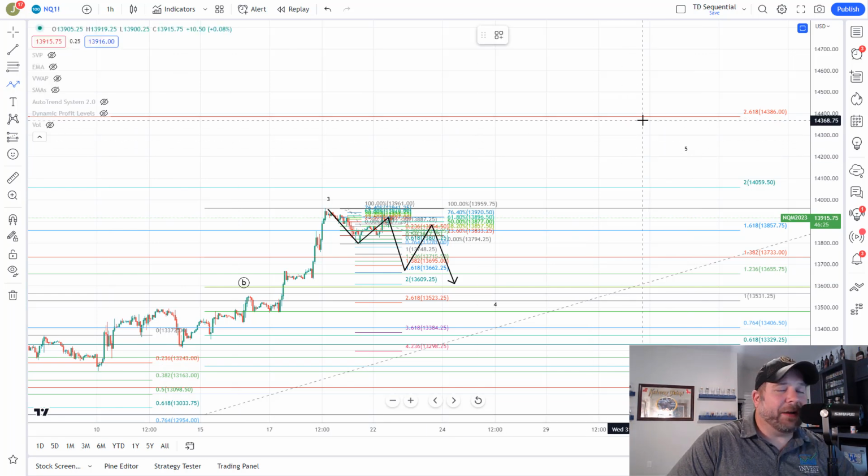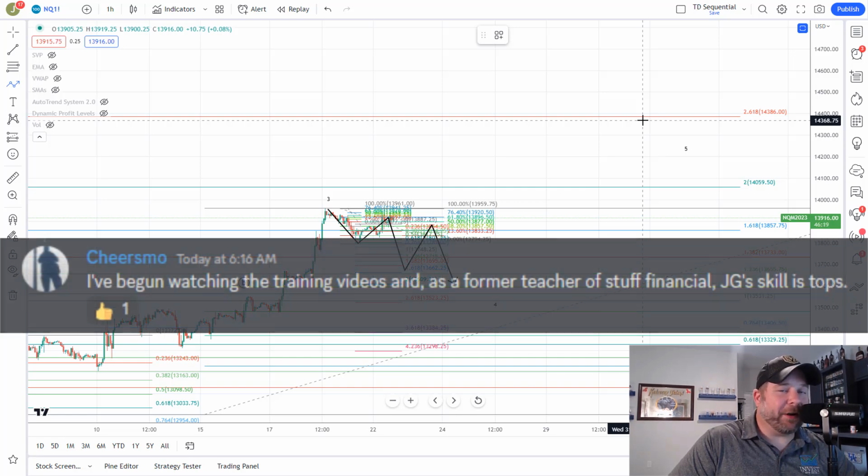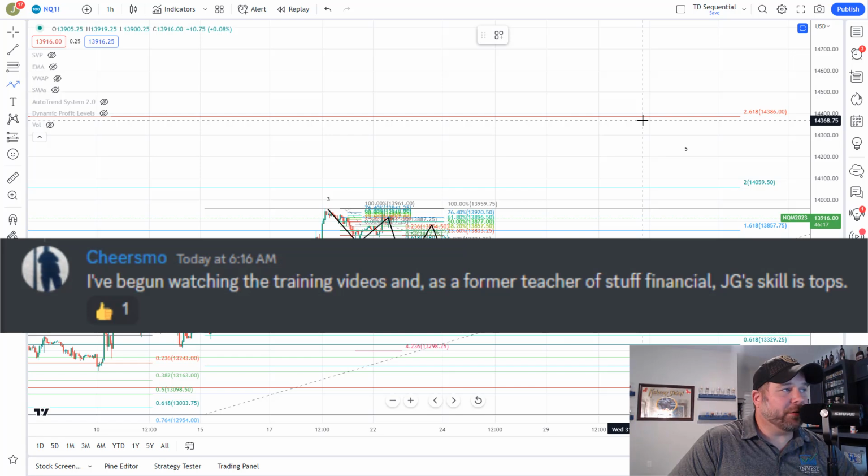If that move down is corrective, there is a path to all-time highs. Again, that is not my primary path. If the move down is impulsive, we would look for that move down to continue and break the October lows.